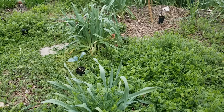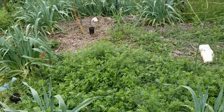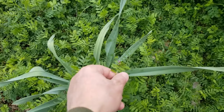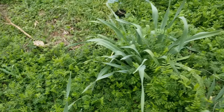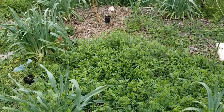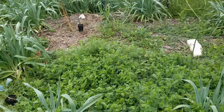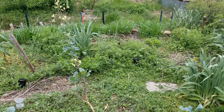It can spread unwieldy. It's not native here, so you probably want to keep it under control. And it's really super easy to control. Once you start seeing these flowers, you can just cut it short, or you can uproot it. I would not uproot it because then you lose a lot of the benefits. I would just cut it down low, and it tends to die back. And maybe leave some so you get free vetch seed for the following year.